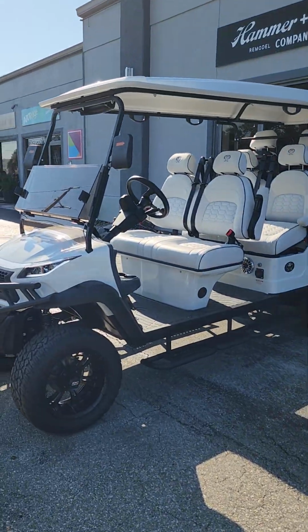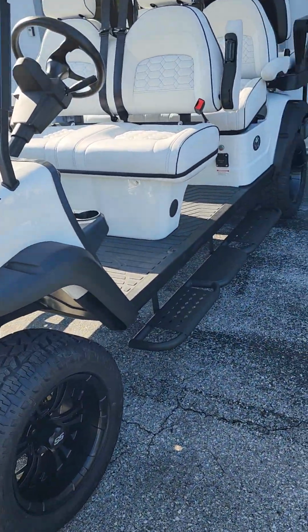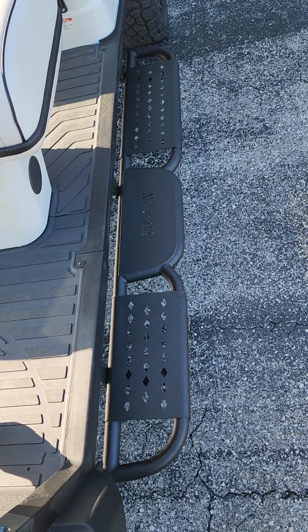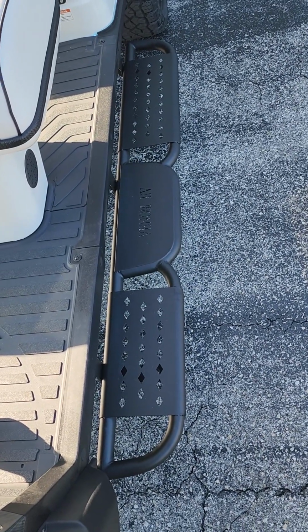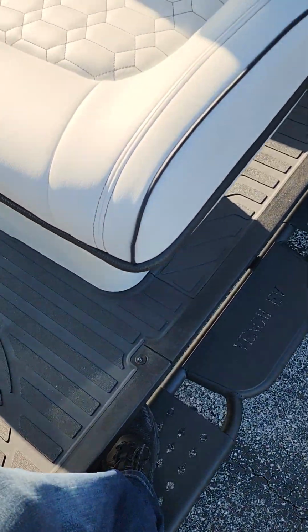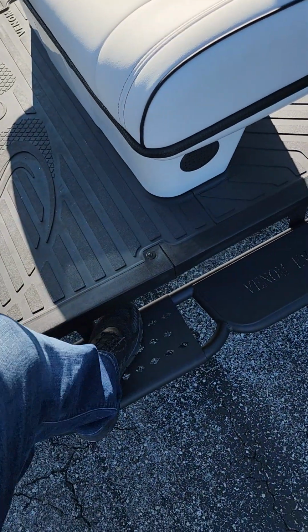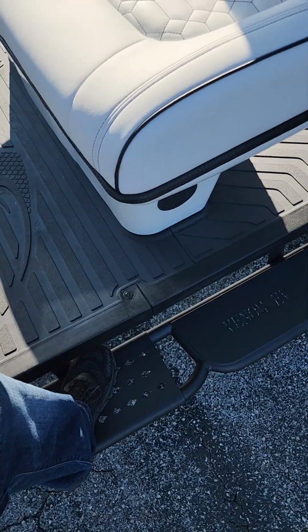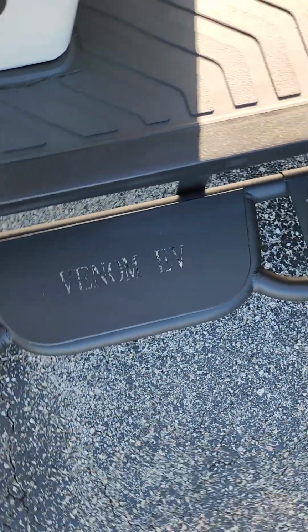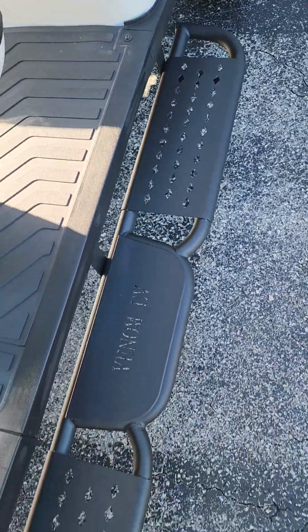So another thing that they updated, look at the size of this side step now. It is twice as wide as the previous year's model. So now you can just get your whole entire foot up on there, and it's just a really big landing platform. Makes it super easy to get in and out of the cart. And then they also plasma cut their name in it. Kind of a cool little touch there with the diamonds.